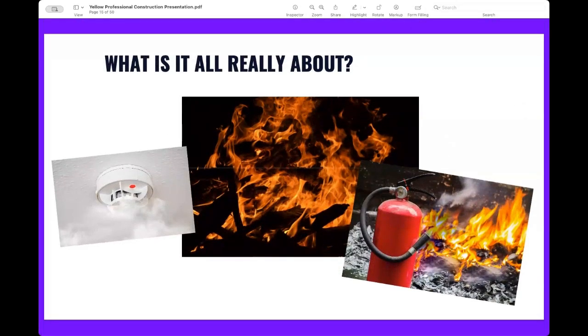Oh, the other part of this is if you have something that has you burning a fire in your house, if it's your furnace and there's a fire in it because you're burning gas or oil, you need to have a carbon monoxide detector and a smoke detector. And a rated fire extinguisher is not a bad thing either. I just added that picture because I thought it was demonstrative of what we're talking about.